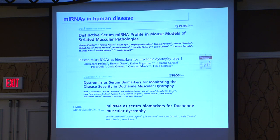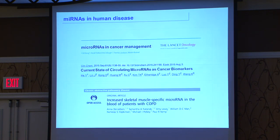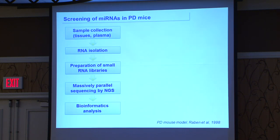And microRNAs have been proposed as markers of diseases in myopathies like myotonic dystrophy or Duchenne muscular dystrophy, and in many other pathological conditions like cancer. So what we did was to analyze, in the mouse model that was generated by Nina Raben several years ago, the microRNA profile in tissues and plasma.